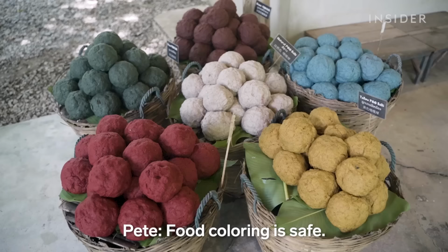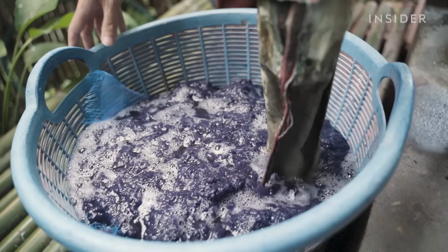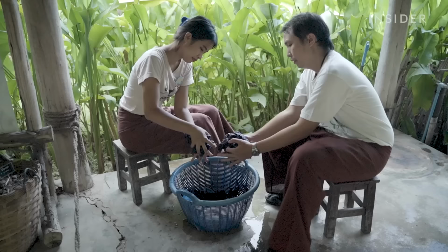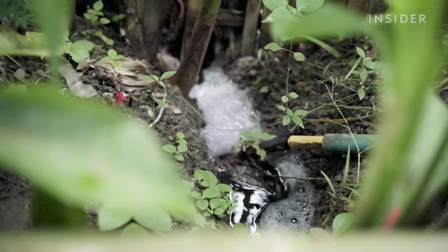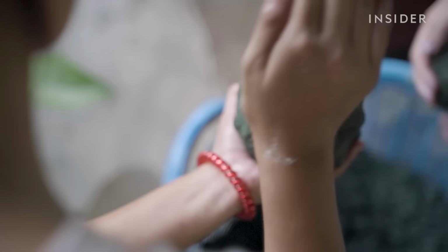The food coloring is safe, because small children around 1-2 years old like to put colorful things in their mouths. All this means no two batches of paper are exactly the same. It takes 2 hours of mixing the raw pulp to get the right consistency. Then workers shape the mixture into balls and squeeze out the excess liquid. The wastewater will be used again to make more pulp or to fertilize fruit trees on the property. Each ball weighs about 1/2 kilogram.